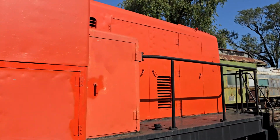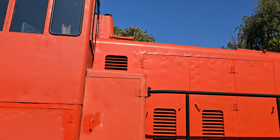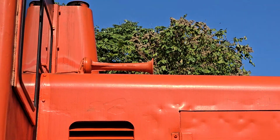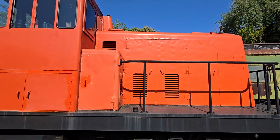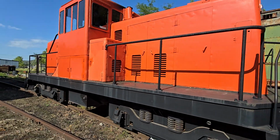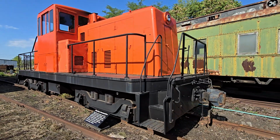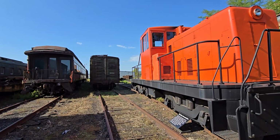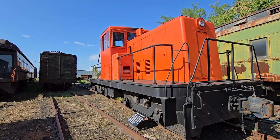I believe that the horn on this locomotive, if I'm correct, is a Westinghouse single chime air horn. And I believe this is the engineer side, as seen here. And there's lots of other miscellaneous equipment on display here. So let's continue on to our next exhibit.